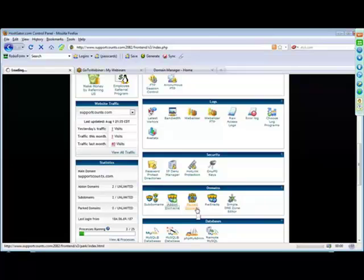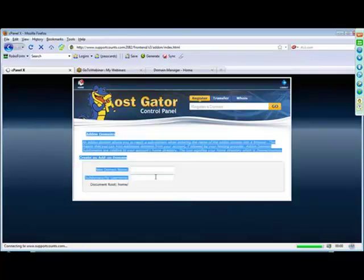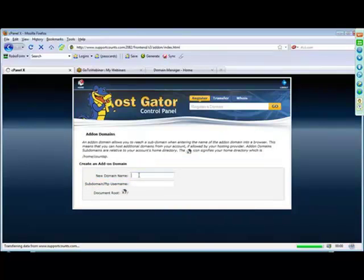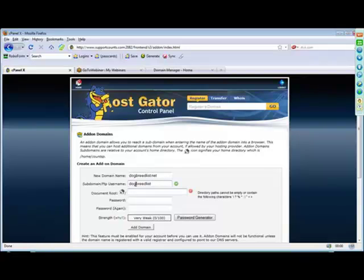So I'm just going to go here to add-on domains, and what I'm going to do is just click add domain. And where it says new domain, what I'm going to enter here is the domain name that we purchased. So very, very simple: dogbreedlist.net. Okay, so dogbreedlist.net is the new domain. It'll ask you for a subdomain, FTP username, and you can just go with the domain there. That works just fine. Document root, just do like a / in there, and public HTML will be just fine.